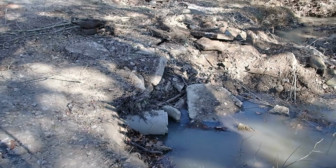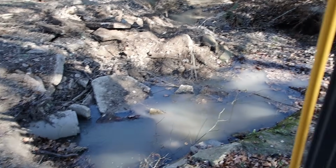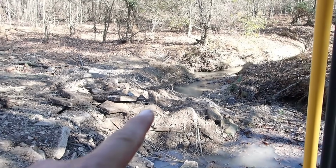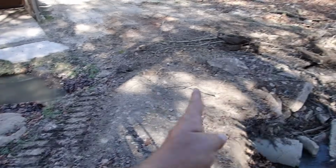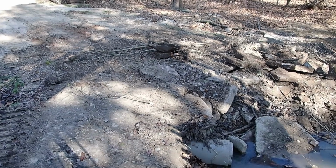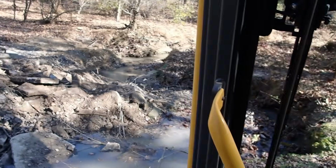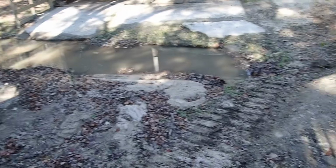So what I'm going to do is take this out. I'm actually going to straighten it up. See how it comes out, curves around, it's washing that out. I'm going to start the ditch right there and cut it through here. Start my pipe about right in here, and wherever 40 foot goes, fill that in and build a new path around here and use all this concrete to either fill in this hole or kind of armor the slopes.